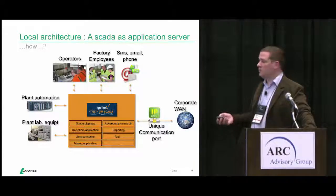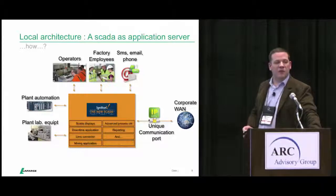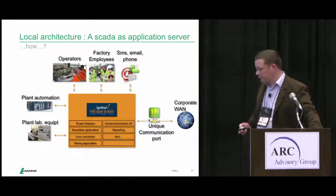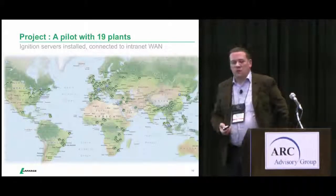From the corporate point of view, here I can start to do fantastic things. I can compare all my factories over the world without difficulties. So this is a dream. It was a dream. And you would not expect a big company to say, okay, let's do it 100% and let's go in this direction like this.